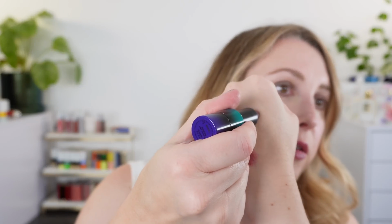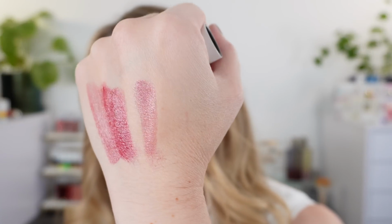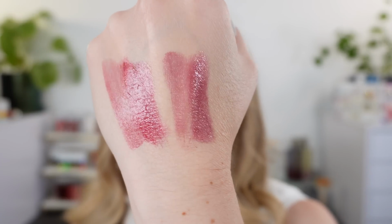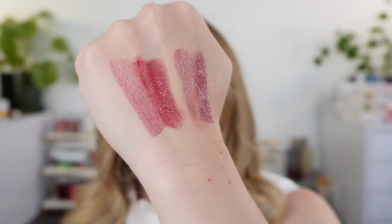So let's take a look at number 90, Prunoir. This is the one that's on my lips right now, and it's my favorite. I absolutely love this. You can see it is a soft, plummy mauve purple shade. I'll just build that up. Really beautiful. This one's definitely going to be cooler in tone. It does have some purple. It's got a little bit of a blue vibe to it.